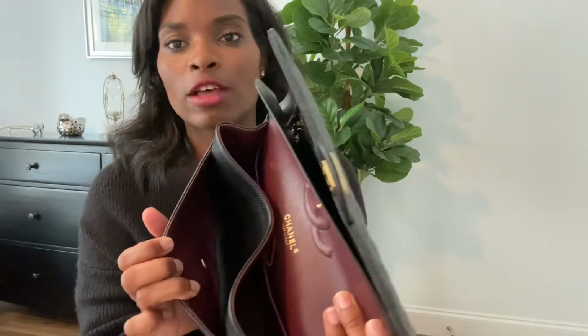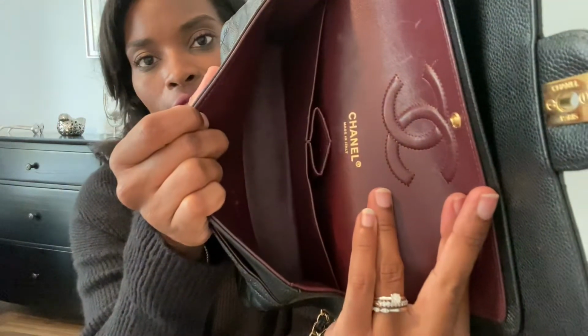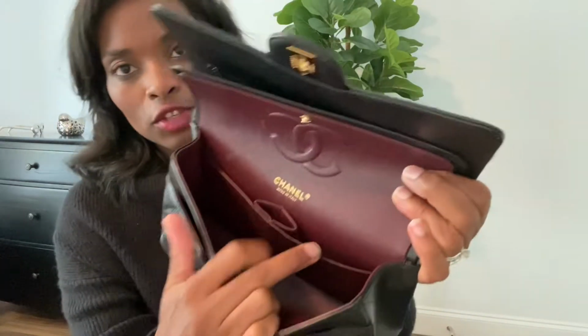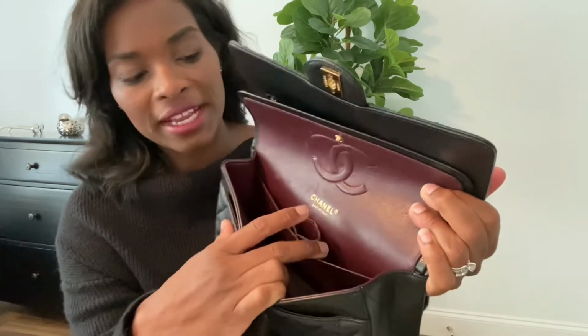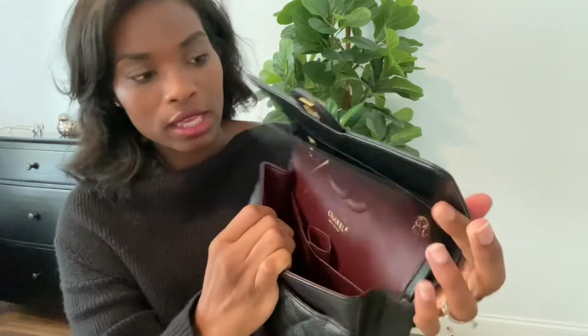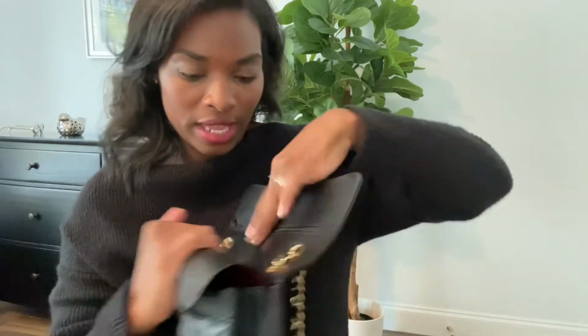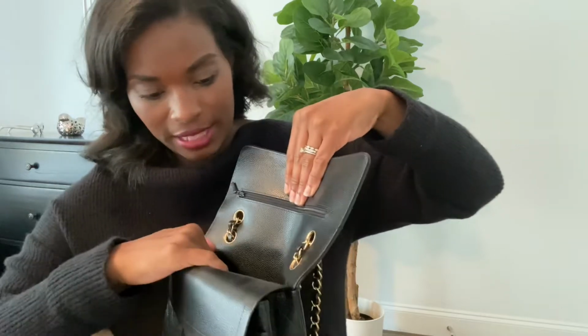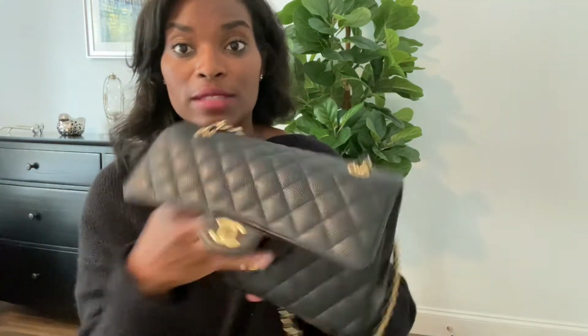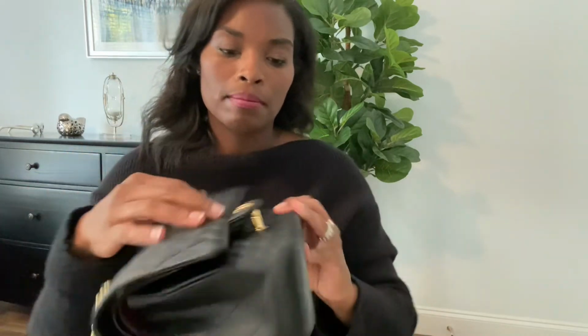And in the front, you can tell there's pockets for something a little bit smaller. And then you've got the main section right in here. Look at that burgundy color. Isn't that gorgeous? And then you've got two flaps right here that are perfect for other small items. And then this was specifically made just for your lipstick. And then there is another little section right in here. I would not hold anything in here. I think that's just the structure of the bag. And yeah, so that's it.